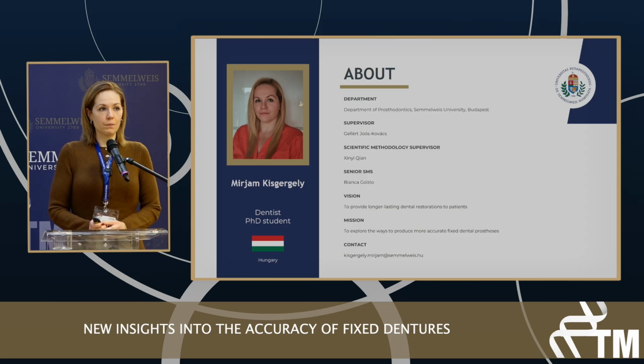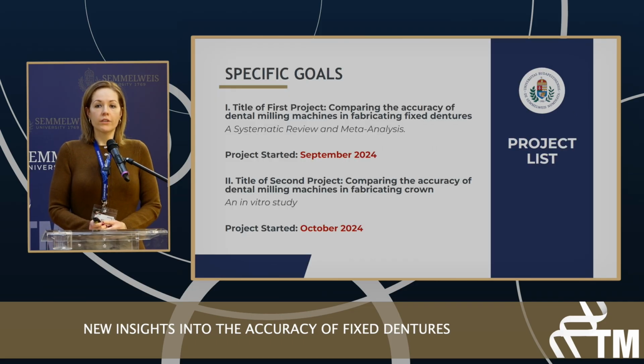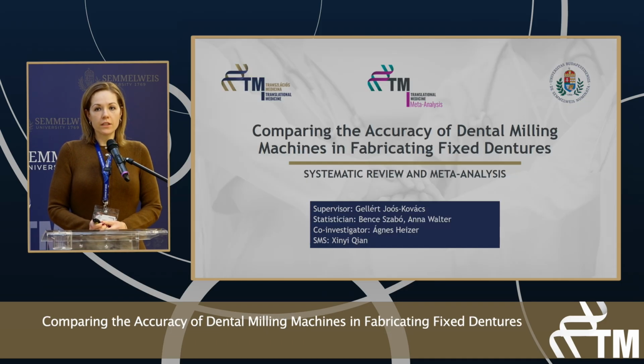So my name is Mirjam Kisgergely, and I'm a resident and PhD student at the Department of Prosthodontics at Semmelweis University. My vision is to provide longer-lasting dental restorations to patients, and my mission is to explore the ways to produce more accurate fixed dental prostheses. Currently, I have 2 ongoing projects, and my main goal is to compare different dental milling machines. The title of my first project is Comparing the Accuracy of Dental Milling Machines in Fabricating Fixed Dentures, which is a systematic review and meta-analysis.